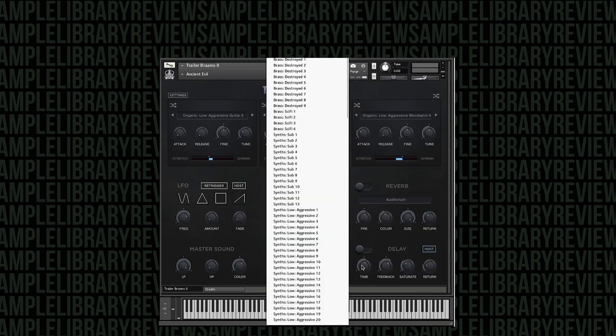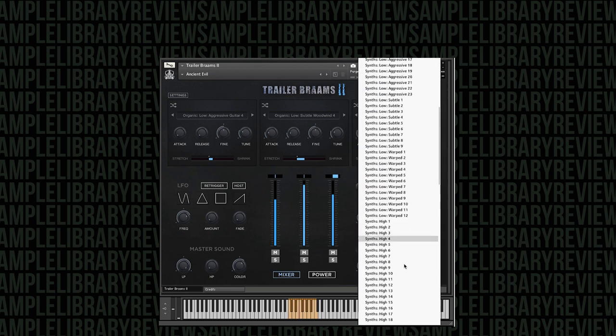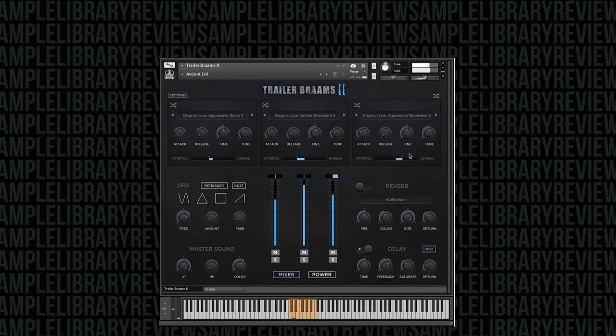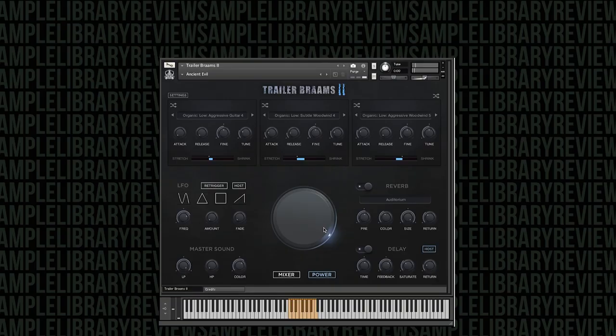Okay. Let's see what this guy is. It's right now aggressive woodwinds. Yeah, I think the ability to have so much programming and movement in these, the three-layer engine, it's going to be great. You're going to be able to get all kinds of custom sounds.